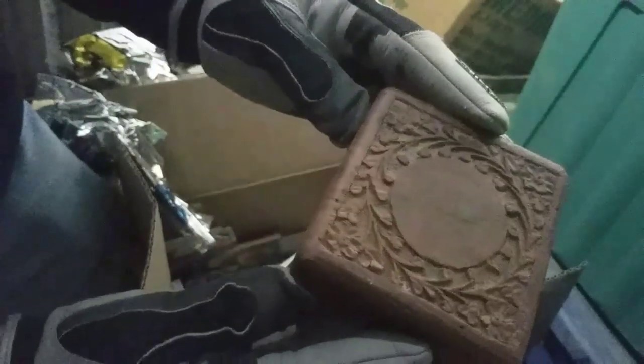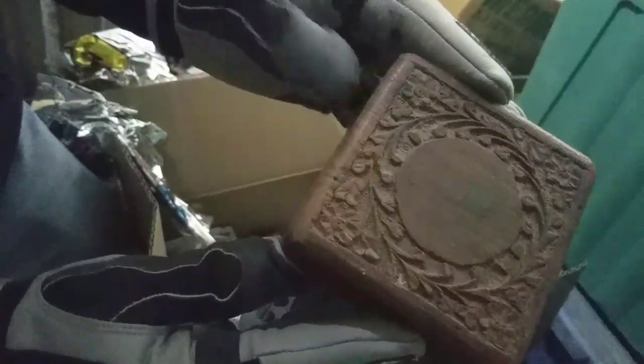Carved wood box. Ooh, there's something in there. Something in there. Well, about to see what's in there.